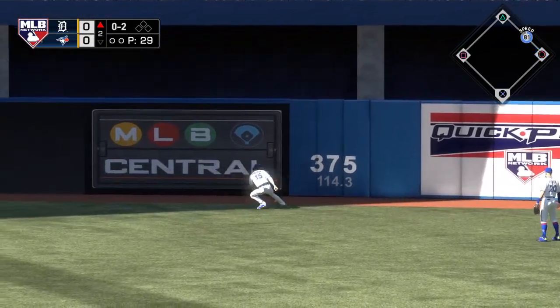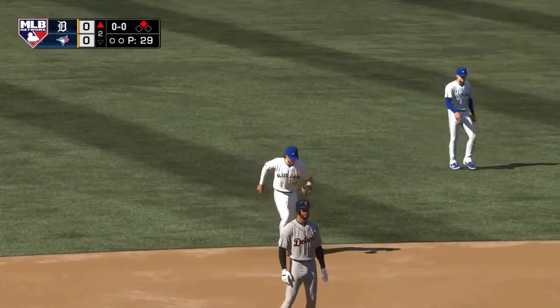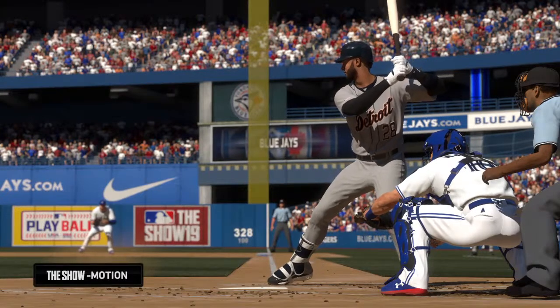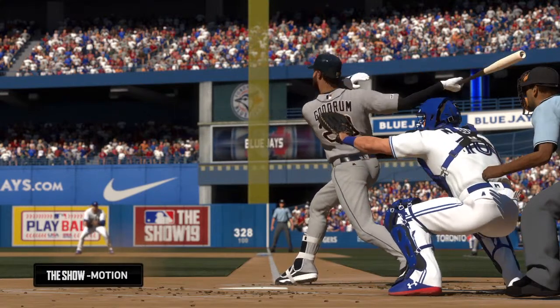1 sec as that ball is into the gap in right center. Should be good for at least 2 bases. And he is into second base with a leadoff double. Let's take another look at just a textbook swing right there. Good weight transfer, good hands to the ball, solid contact, and great extension through the ball.